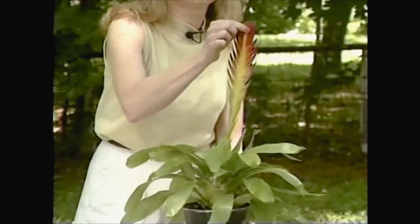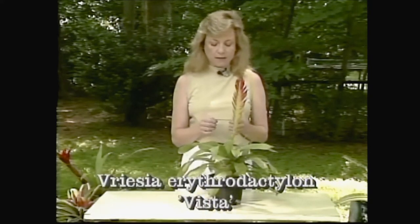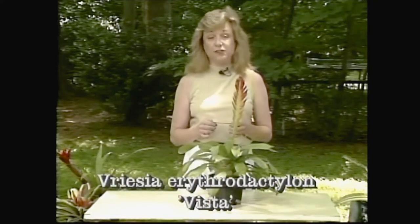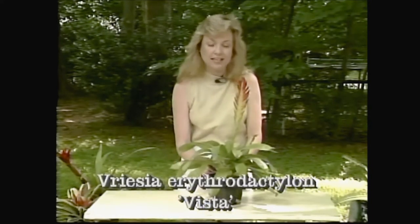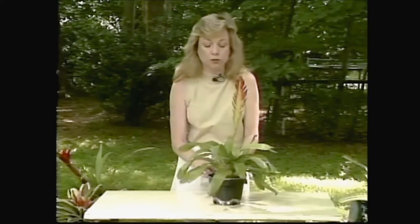And the first one I have here has this wonderful feathery and light flower on it that'll actually last for a month. And you really don't have to fool with it much at all. And its name is Vriesea erythrodactylon vista. You can try and memorize that, but I prefer reading the labels. They are really easy to grow. You don't have to fool with them much at all. They're very flexible as far as the light goes. So you can put this almost anywhere you'd like in the house.